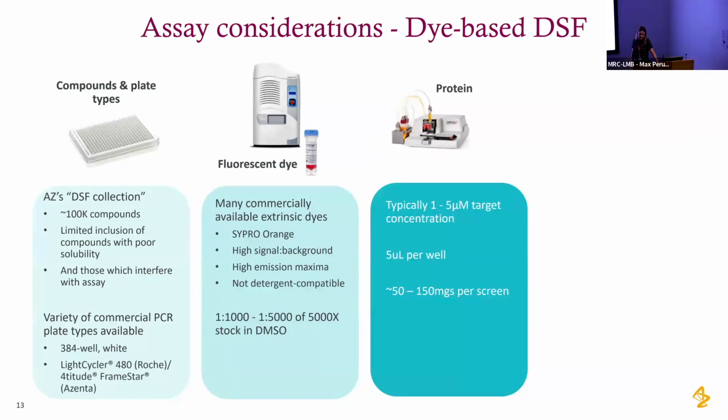In terms of the protein that we use for the assay, we typically use between 1 to 5 micromolar of protein. So it's quite a high amount of protein. And we'll typically assess this in a titration with dye before we run the assay, just to make sure we've got optimal conditions in terms of dye and protein, and we're getting a decent transition and signal. We use 5 microliters per well, which is quite a low volume, but when you scale that up to the number of compounds that we're screening, that quickly builds, and we typically use between 50 and 150 mgs per screen, which is a lot of protein. And this does actually limit sometimes the applicability of DSF for certain targets, particularly those which are more difficult to express and purify. So those might be more suited to a sector approach, which Sophia will talk about a bit later. And it's the main reason we screen a 100k collection for DSF and not larger numbers of compounds.